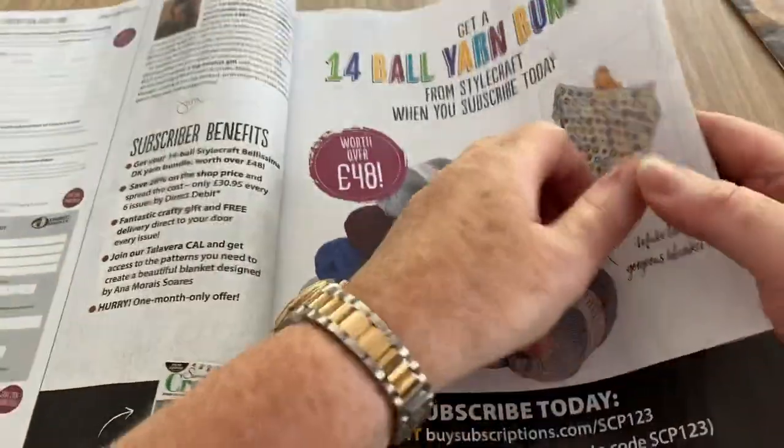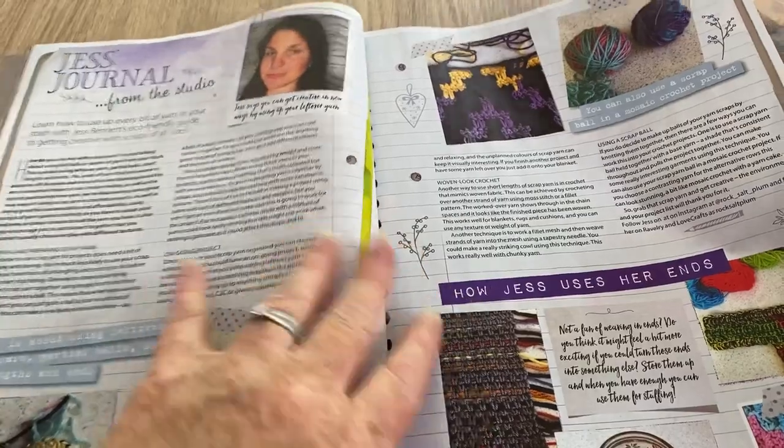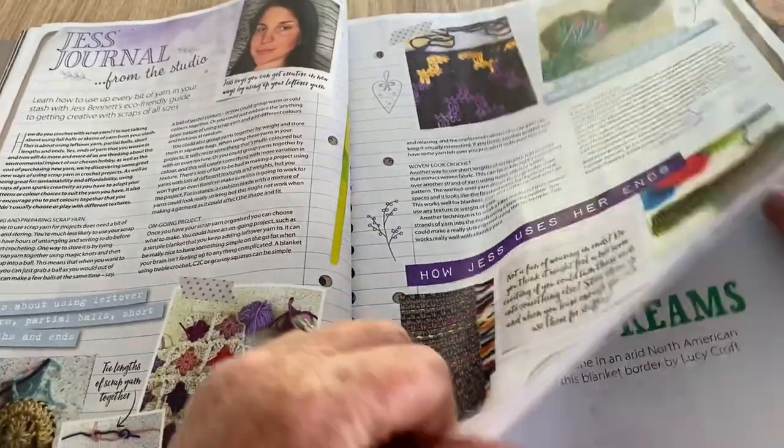I've not used the Stylecraft Bellissima. I've used Stylecraft, lots of them, but not Bellissima. Jess's journal page, I never read those.